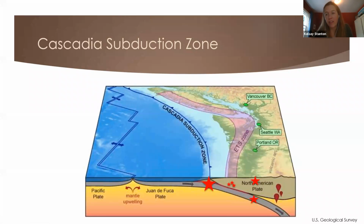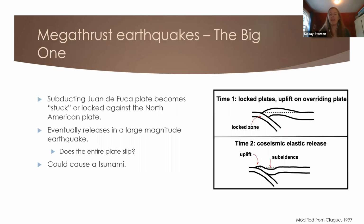Okay, so I'm going to talk about all of these different kinds of earthquakes. We're going to start with the megathrust earthquakes. This is what we're talking about when we talk about the big one in the Pacific Northwest. This is what they're talking about.